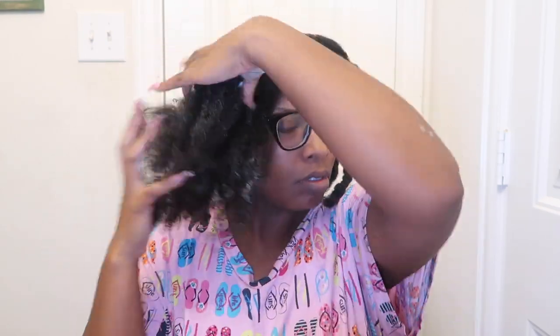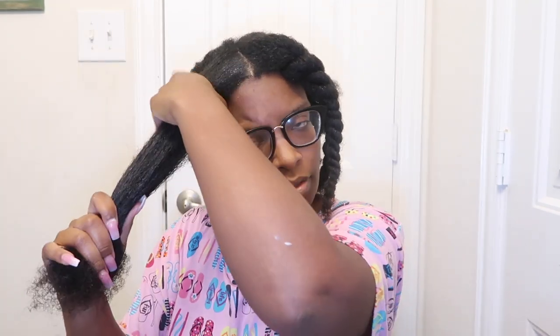So this is the Cantu side. Yet again, I'm using a little bit of product and I'm working it in. I'm looking at the consistency. It is a little bit chunkier. Also with the Cantu side, I found that it sits on top of my hair, so I really had to work the product in more than on the African Pride side. But just like the other side, I'm going to seal it in with some hair oil. Yeah, it's going to splash everywhere, but that's how I like to seal in the moisture. And I'm also going to twist my hair in medium-sized twists.